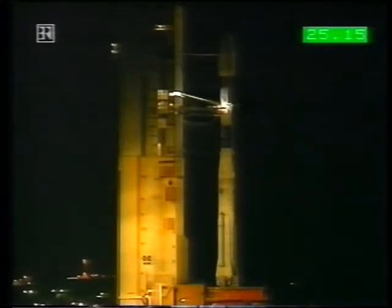We are using an Ariane 42P for this, the third launch of 1999. This will be the 87th flight by an Ariane 4, and the 13th time this version has flown. Total liftoff mass is 323 metric tons, and maximum thrust on liftoff will be 4,007 kilonewtons.